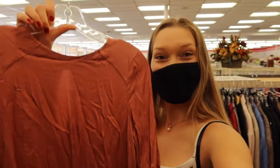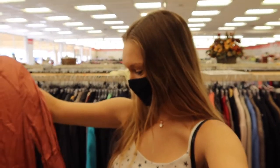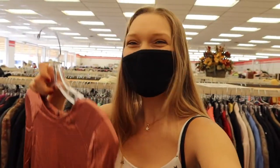I've been looking at the dresses and I didn't see anything, but then I came across this dress that I love. It is long sleeve, it's like metallic-y. It's very wrinkled, but I know that I can definitely de-wrinkle it. It looks like it's in perfect condition. It has a long sleeve, it's so cute. I literally love it.